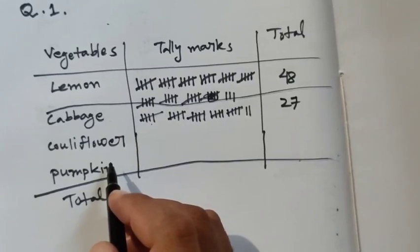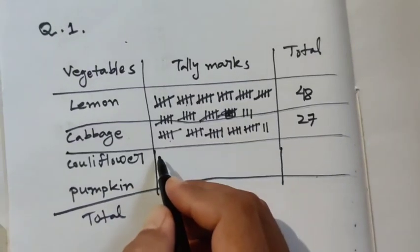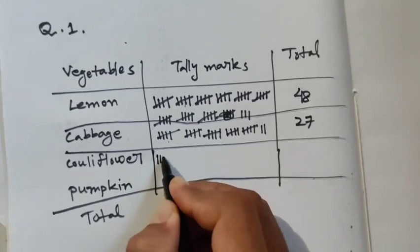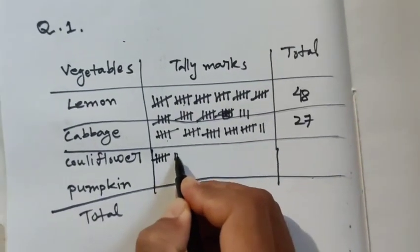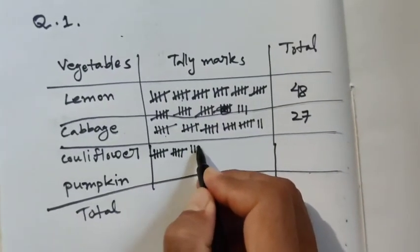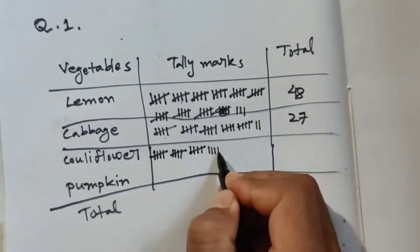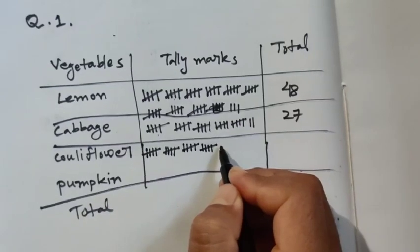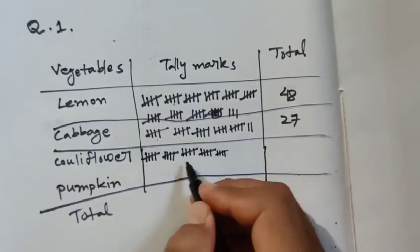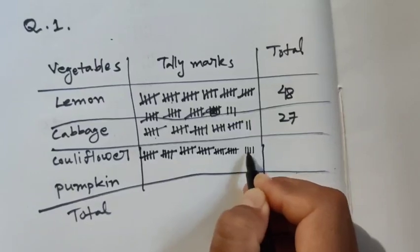So cauliflower. Cauliflower, given that the tally marks are 1, 2, 3, 4, 5, repeated seven times.